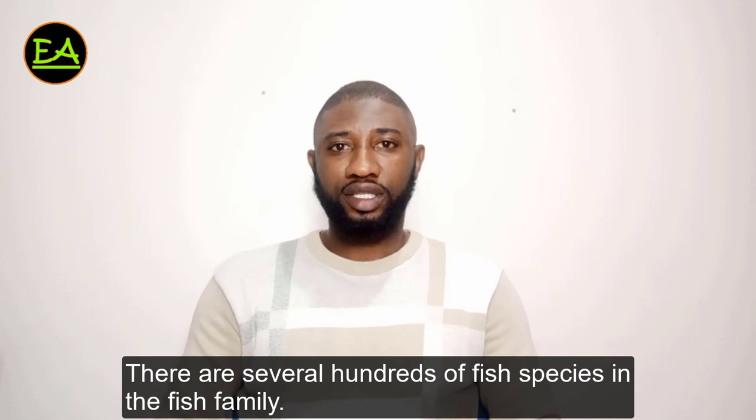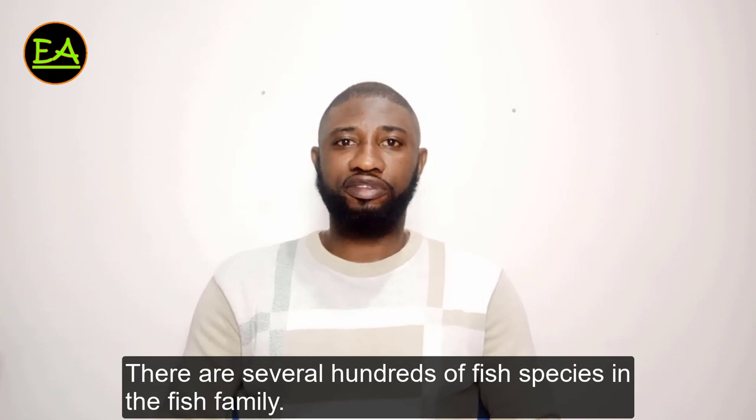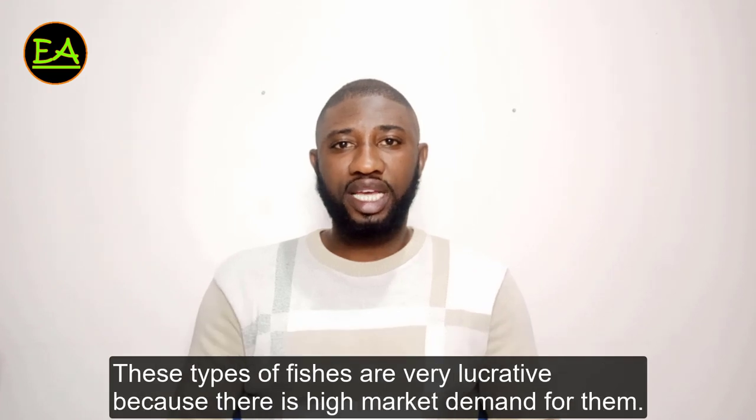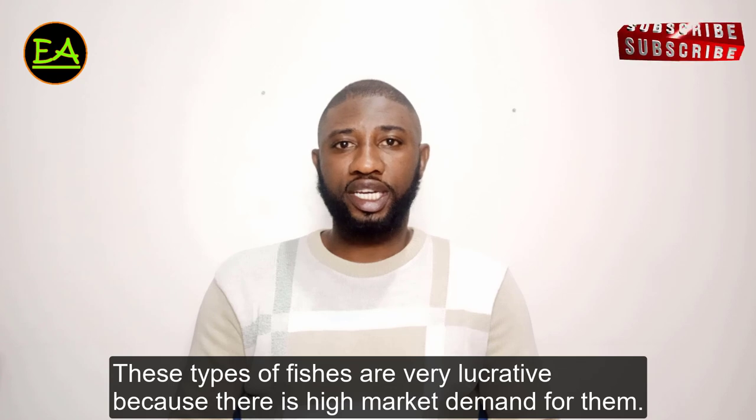There are several hundreds of fish species in the fish family. Among these and a whole lot, catfish and tilapia are advisable to be chosen because they are the most popular breeds in Nigeria. These types of fishes are very lucrative because there is a high market demand for them.